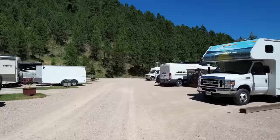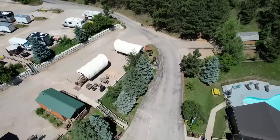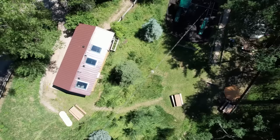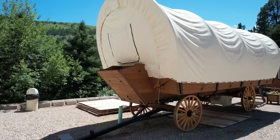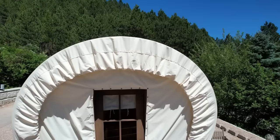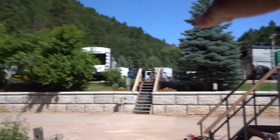Before we head into the town of Deadwood, I want to share with you guys a quick mini tour of this KOA campground that we're staying at. It's under new ownership, and Donnie and the team have been really amazing. Take a look at this. You could even stay in one of these guys right here. They have two wagons, and boy, that looks kind of fun. A little vintage throwback. They even have cabins you can stay in, or like us, if you have RVs, you can hang off around the back.